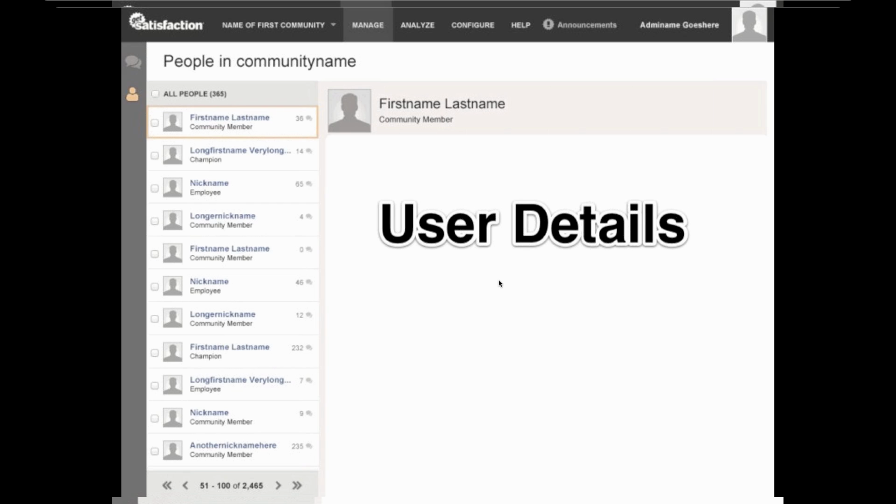When did they join the community? When was the last time they participated in the community? What kind of actions have they taken? And then the specifics of those actions. For example, it could be a conversation that they posted, or perhaps a reply that they have posted to a conversation. One thing we do want to introduce in this application is the ease of navigation between different things.